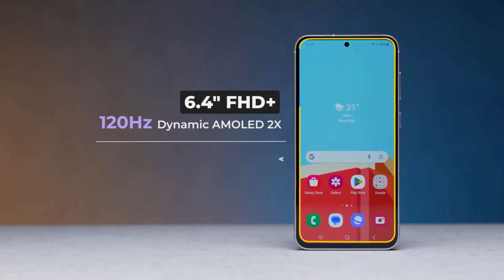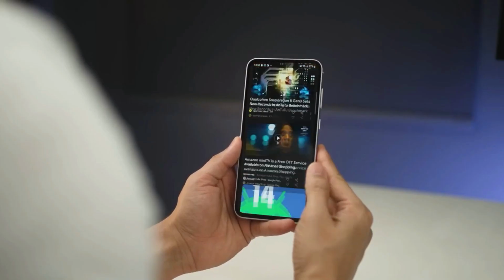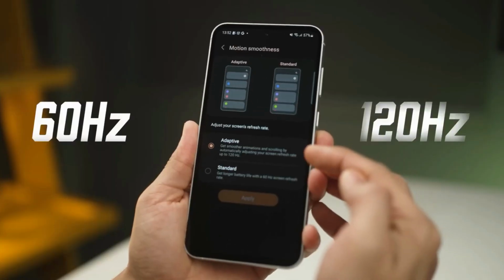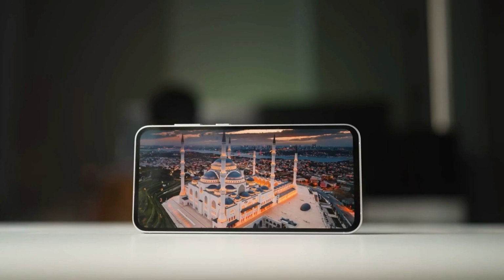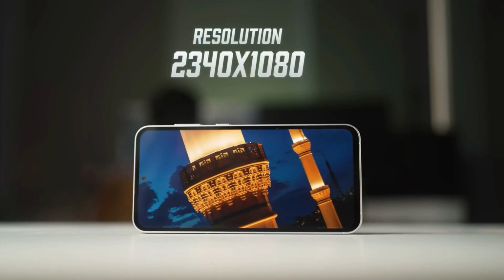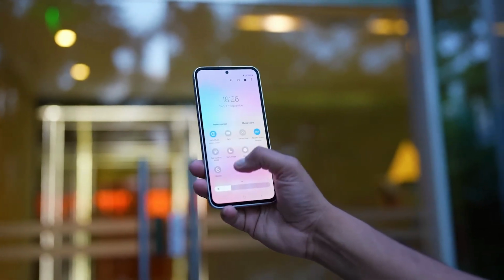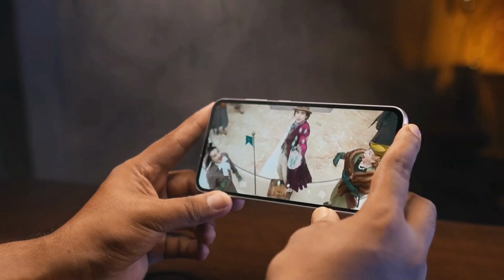On the front, we're looking at a 6.4-inch Dynamic AMOLED display with FHD plus resolution. It's got a smooth 120 Hz refresh rate and Corning Gorilla Glass 5 for protection. It's got wide viewing angles, good visibility in the sun. Plus, those Dolby Atmos-powered stereo speakers bring some serious noise in a good way.